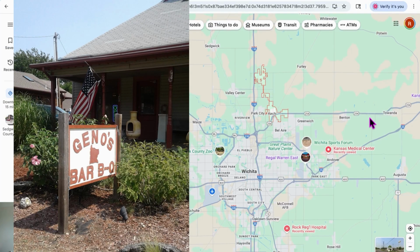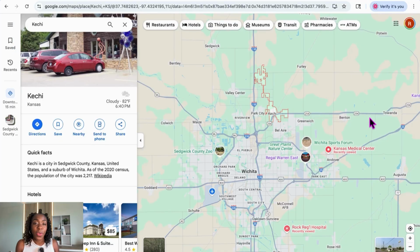All right, let's move on to the fun and entertainment. What is there to do in Kechi? Not too much going on in Kechi. There is a place called Kechi Park. They have a playground, lake, walking paths, and stuff like that. And then also Elderslie Farm.